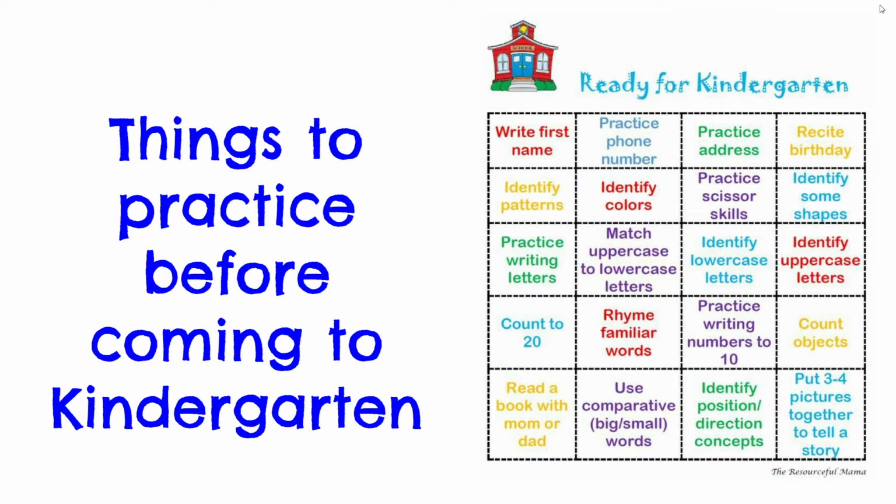But before we begin kindergarten next year, there are some things you probably need to practice before coming to school. You might want to have your child practice writing his first name or her first name. Make sure that they can identify their colors and maybe even work on some color words. Practice using scissors where the thumb stays up and the fingers are down.